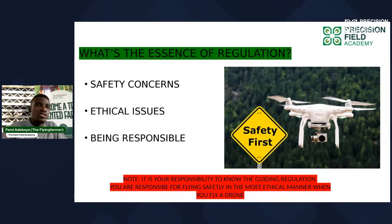Regulations can then generate into laws, which we will go into later. But there's something I'm not sure is clear to you on the screen. There's something on that screen in red. It says it is your responsibility to know the guiding regulations. Wherever you are, whatever country, whatever region you are in, you have to know the guiding regulation, and you are responsible for flying safely and in the most ethical manner when you fly a drone. As far as you are flying the drone, you are responsible for whatever you do. Okay, please note this.